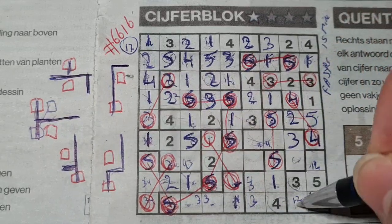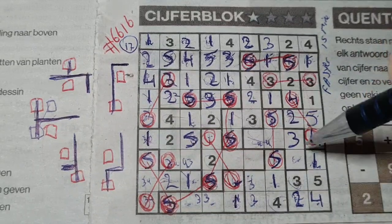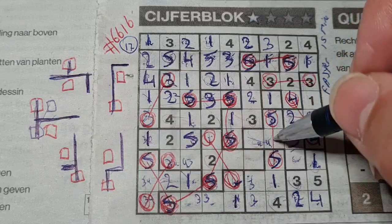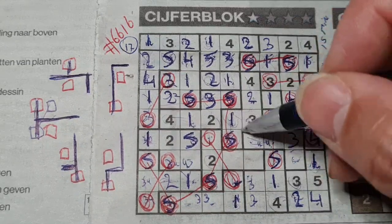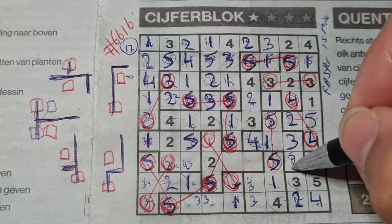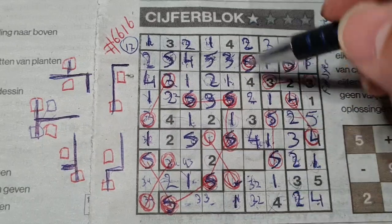Now we have a 1 here, so this box can be 1 and more. That box should be a 1. This box should be a 2. This box can be a 1, so the 1 goes together with the 4 as a pair. 1 and 4. We have a 1 there, no 1 there. 1 should be and a 4 goes there. 1 is left in this area for number 2. 2 numbers left in this area for numbers 2 and a 3.